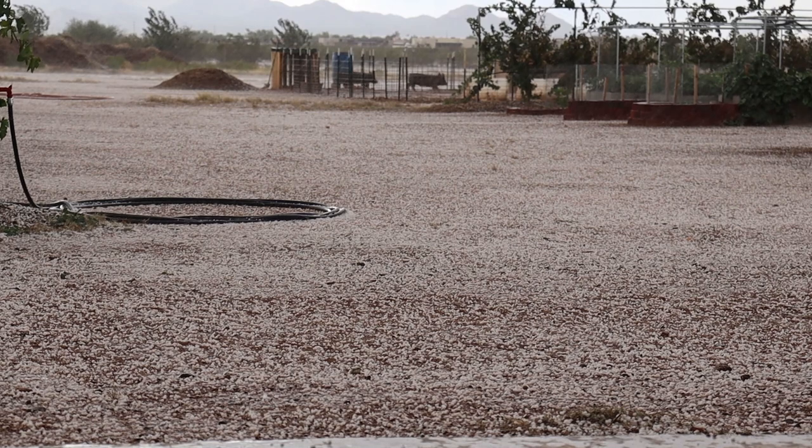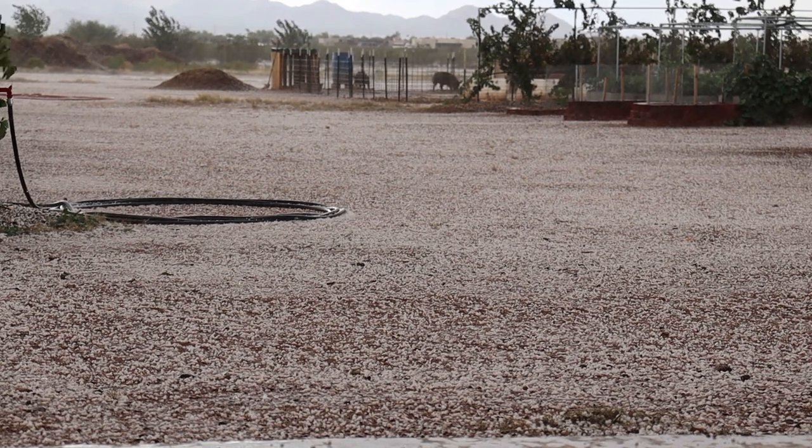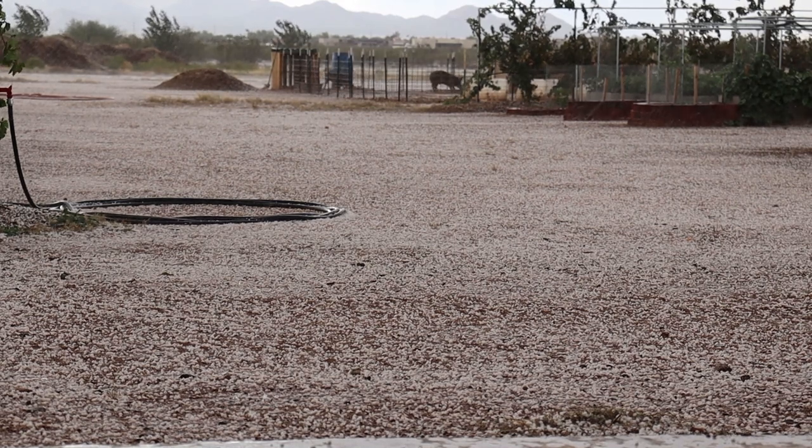So that was kind of cool. You actually got some hail. Yes, it was coming down hard. Yeah, it kind of coated the ground, almost looked like snow. It was piling up along the end caps and stuff. Nice, and the pigs didn't seem to care. No. They were still wandering around, having a good time.